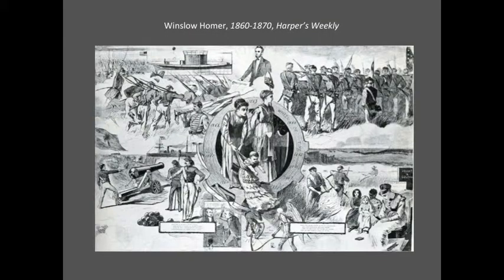And I think Homer's 1860-1870 double-page spread from Harper's Weekly really tells us a lot of interesting things about the war and its aftermath. This is a much happier face than Veteran in a New Field or Soldier Contemplating a Grave. There are so many interesting things going on.